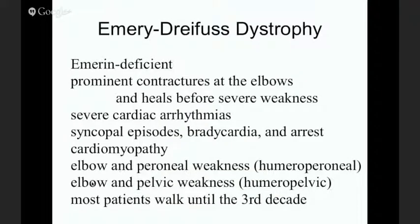And now this is limb girdle muscular dystrophy. And you see that the extremities are very atrophied. Emery-Dreifuss muscular dystrophy.